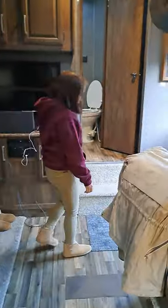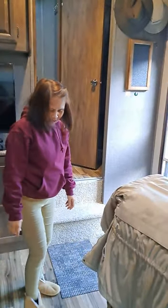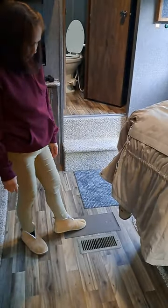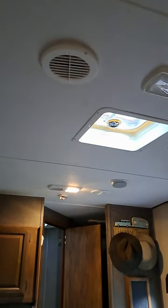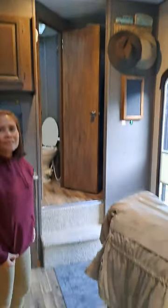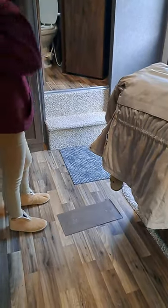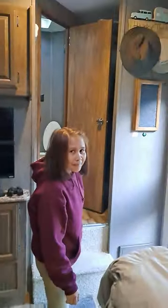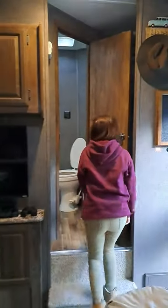All right, so you got to step up to go into the bathroom. And then we have the furnace. Oh yes, don't forget the furnace. We have central heat and central air. The air comes through the top registers. The heat comes through the bottom, and we just keep them covered with these magnetic covers so that dirt and debris doesn't go down in them.